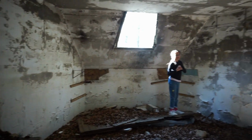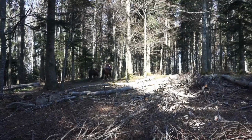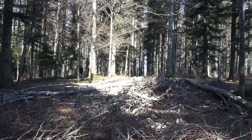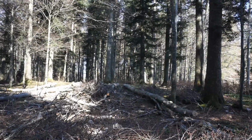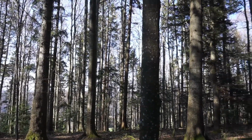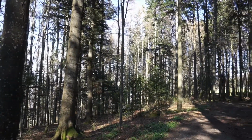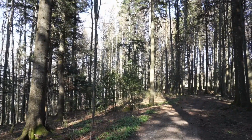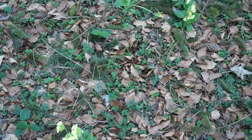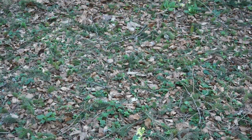Kids are always excited to see such interesting sights. So she was running around and I was trying to make some photos here. After that, we hiked around this place and enjoyed the peace and quiet. Spring is a little bit later here due to the higher altitudes. We saw some flowers blooming, and these were the first spring flowers.